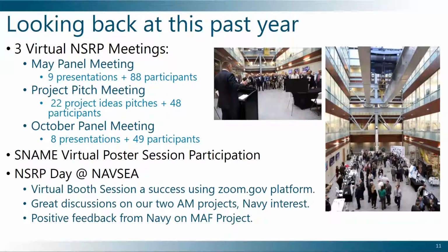So at the NSRP Day at NAPSI, we had great discussions going on our 2 additive manufacturing projects. We had lots of Navy interest in those, and we also got positive feedback on our mechanically attached fittings project, which is always great to hear.